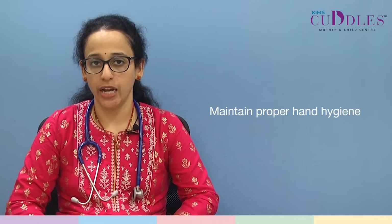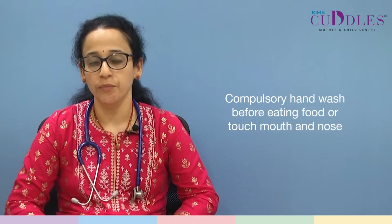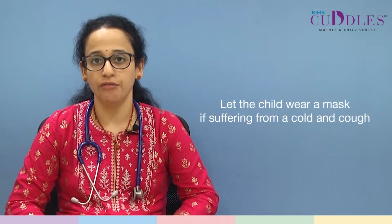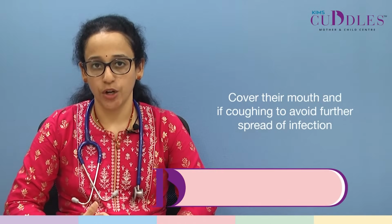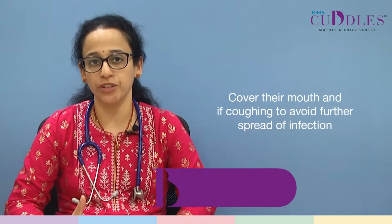So how to prevent these upper respiratory tract infections in children? In the monsoon season, try to avoid taking them to crowded places. If the child is not well, try to give them a break from the school, and always maintain proper hand hygiene. The child should always wash the hands before eating food or before touching their mouth or nose, and if the child has a cold or cough, he or she should wear a mask, and whenever they cough, they should cover their mouth and nostrils so that they avoid the spread of the germs from one child to another.